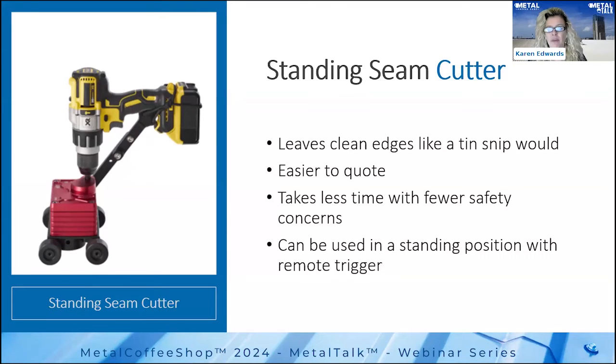Wow. So it really simplifies that whole process for the contractor. Definitely, it cuts right through the clips, everything needed.